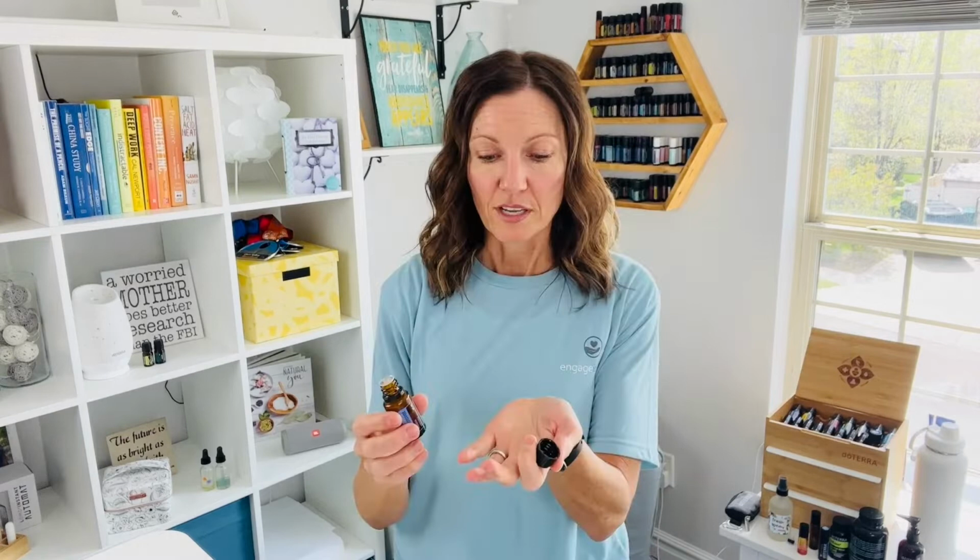So you can use this peppermint oil aromatically. So that's breathing it in. You can just grab your bottle, put a drop in your hand, breathe it in, or breathe it straight from the bottle, or put it in a diffuser, which is the most efficient way to use oils.